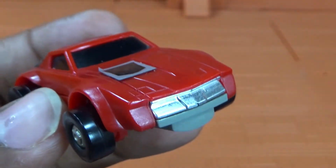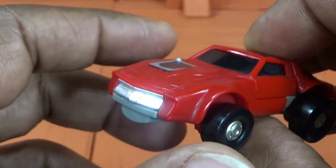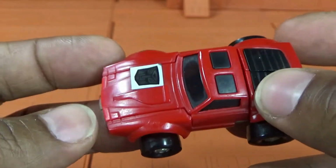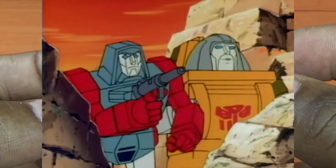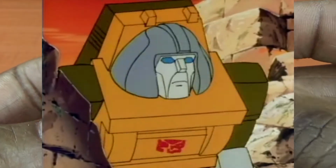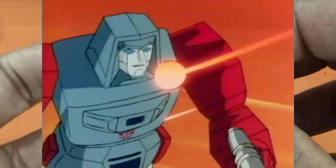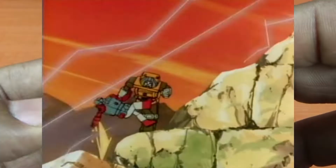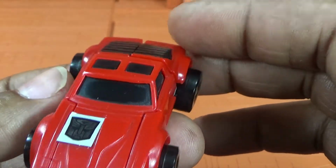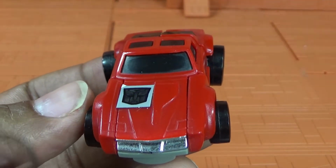Pretty decent numbers. And as a kid, I really liked this figure. I liked the character, take that back. I really liked the character after I saw him in the cartoon, and he was always running around with Brawn. And then the way he was voiced, and just overall what they did with the character. He was calm, cool, balanced. He didn't have some weird little voice going on. So the cartoon made me like this character, made me hunt down this figure.